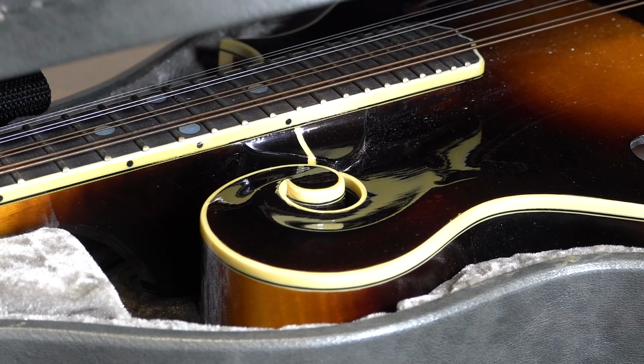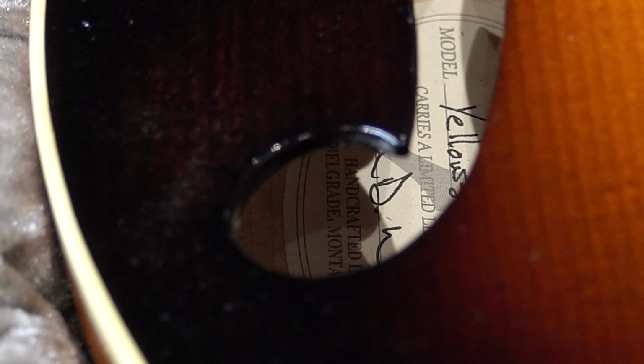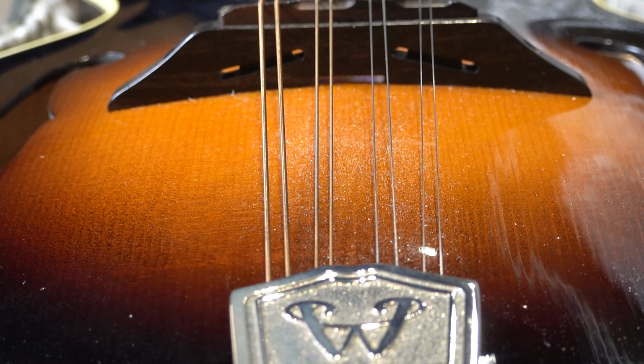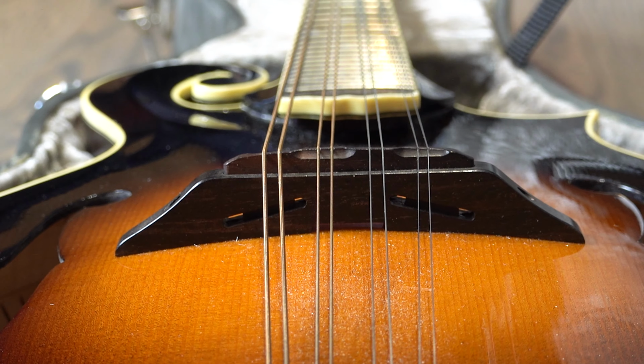Okay, well, right here is a Weber mandolin made in Montana. It was signed by Bruce Weber. He used to be the director of mandolin operations with Gibson. And when they moved down to Nashville, he didn't want to go to Nashville, so he went out to Montana and started his own company using his knowledge from Gibson, and he created this nice F model mandolin. What's a mandolin sound like?